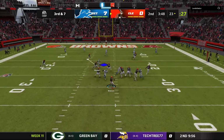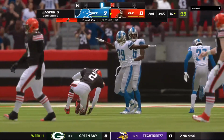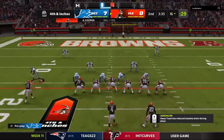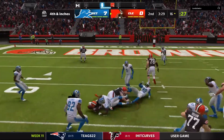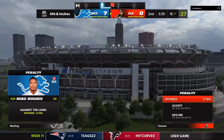Now it's Watson. He's got a man complete. It's Amari Cooper. And he will be very close to a first down, but I see the closed fist of the referee, and that means fourth down. Running with Hunt here out of the shotgun. And he takes it down to the 13 and picks up the first.